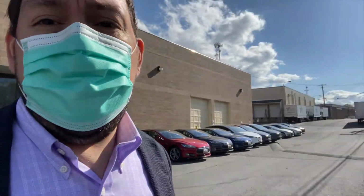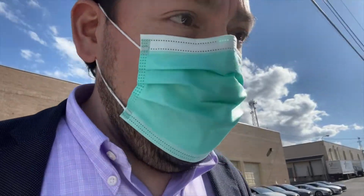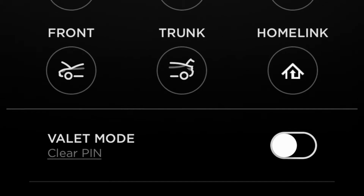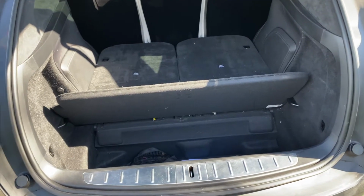All right, so I'm here at the Tesla Service Center, and a whole lot of Teslas out here. So picking up my car, I'm gonna have to turn this off so that I can use my app, but I'll use the Tesla app, and hopefully the key will be in the trunk and I can pick it up and be out of here. All right, so the trunk just popped open using my app, and there's my key.